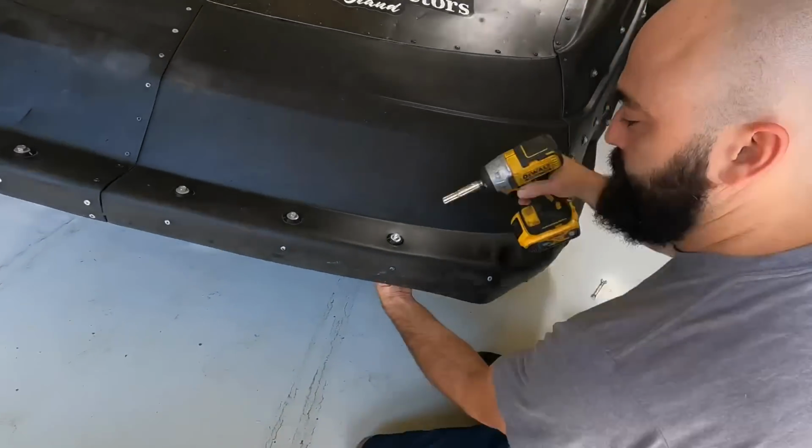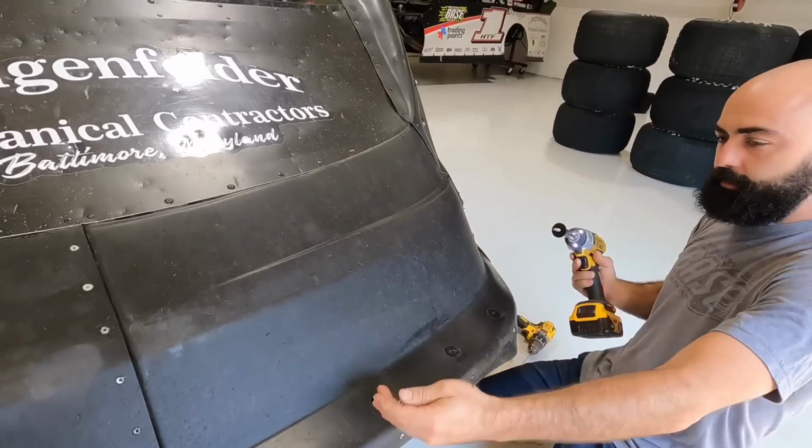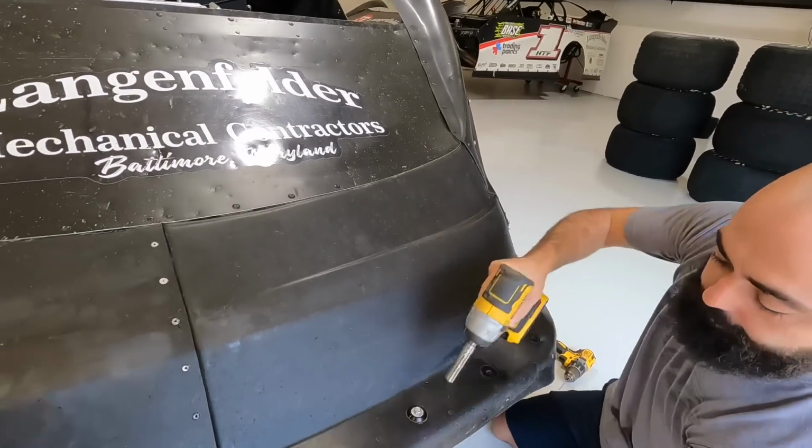Are we going to fix this? We're gonna pull it up, bend it, put it back down, and we'll take this whole half off, straighten out the metal. Yeah, and then get it all lined back up.